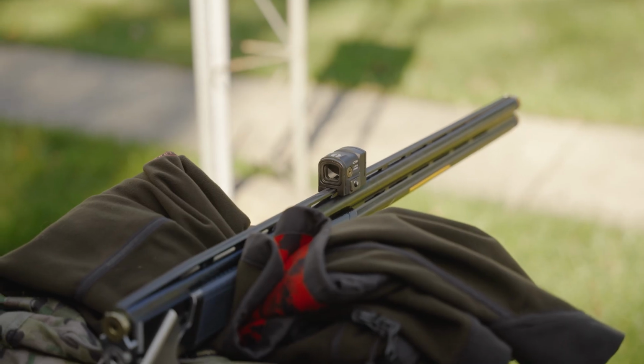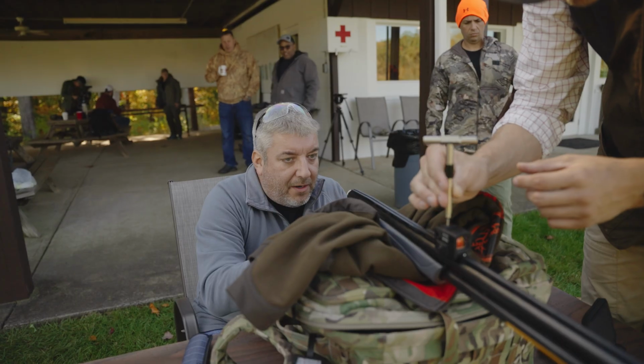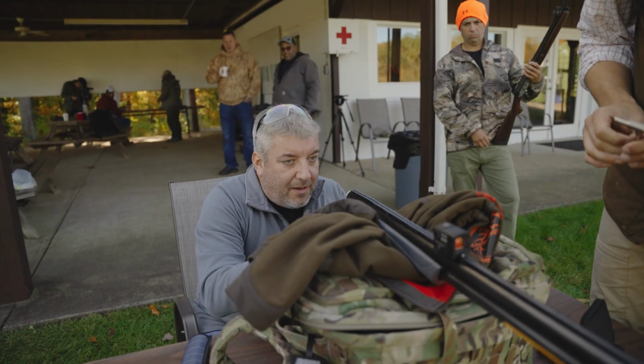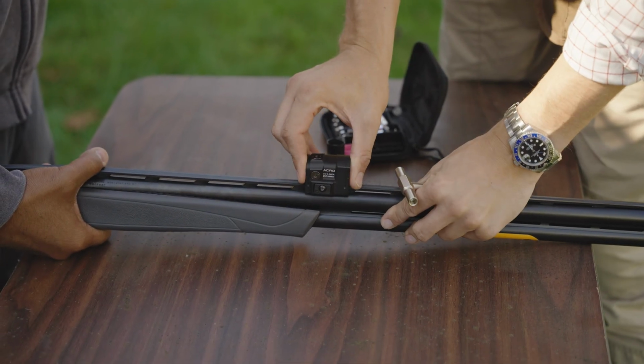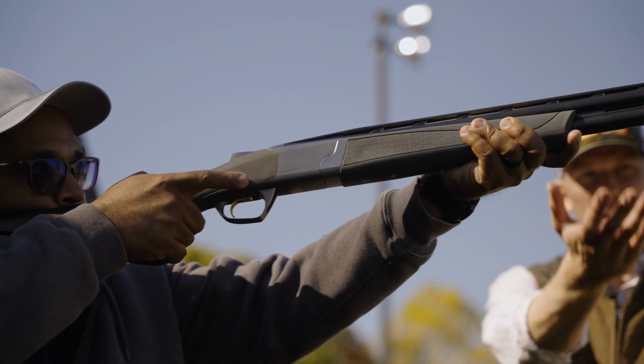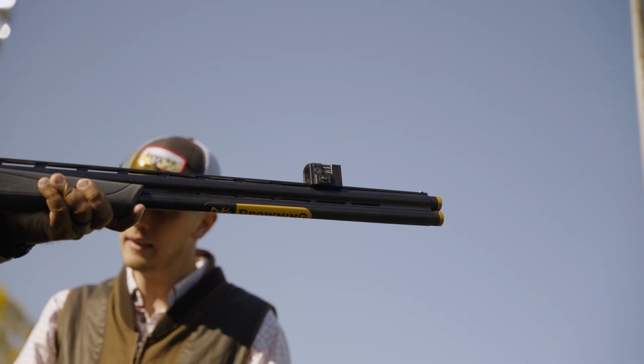So best case you should have those two barrels zeroed in a certain way. So have a look. You see everything basically around the sight.